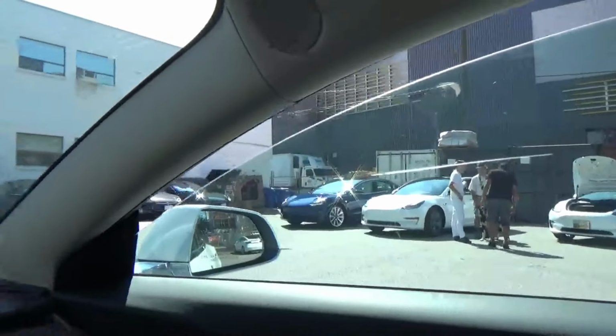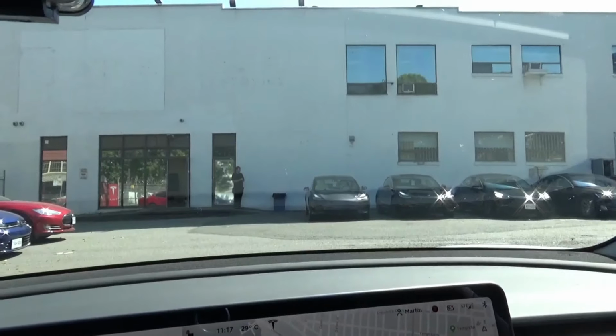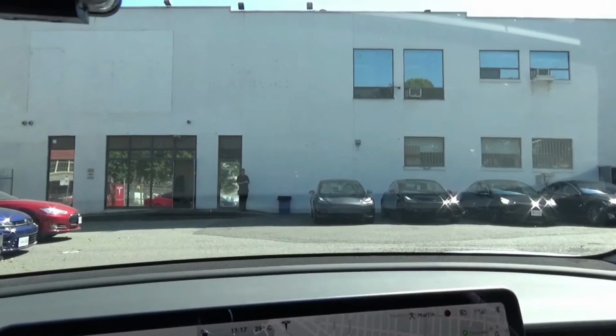So there's a guy over here, right there, picking up his brand spanking new white Performance Model 3. And yeah, it's very exciting. It's a beautiful blue one. Love the blue. Black, black, black, black, black, black, black. Oh, this one in front is like a space gray kind of car.